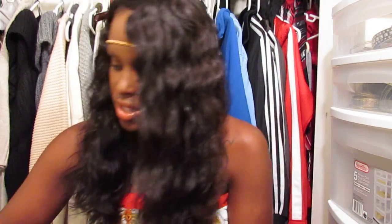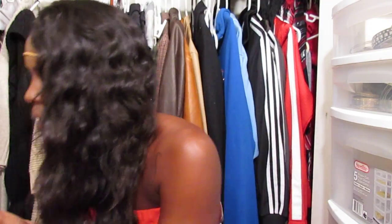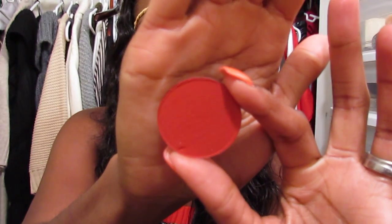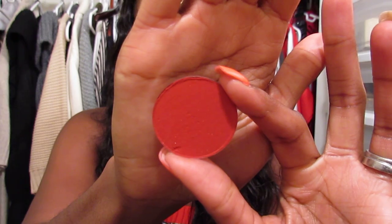Alright, this is another really gorgeous color. But when I say this is super pigmented, you'll see why in 2 seconds. This is just red. Just red. But look at that red, y'all. Sick. I mean, bright red. It's gorgeous, gorgeous, gorgeous.